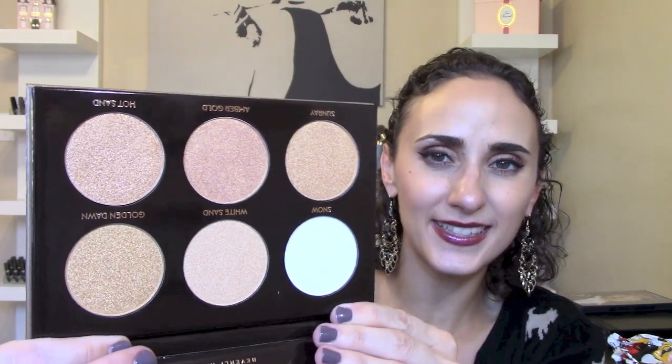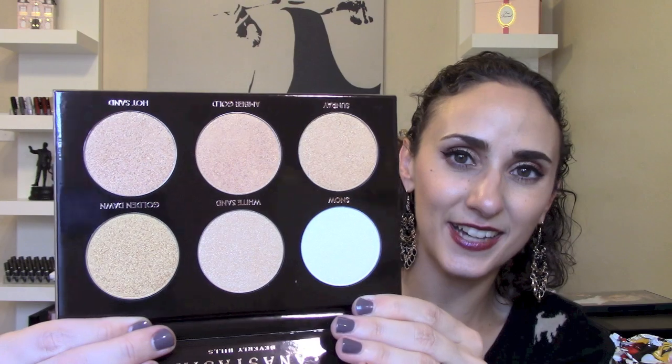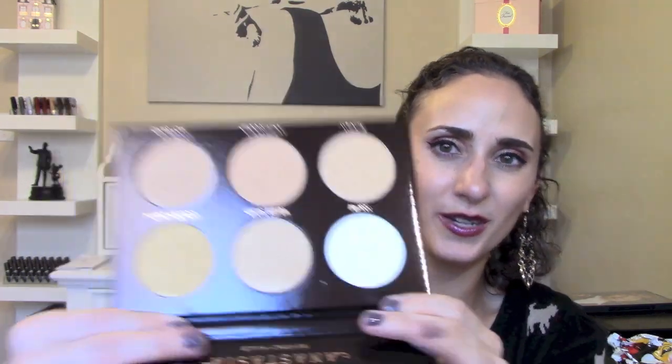I hope you're able to see that because the sun is starting to set, and I don't think it's shining through my window anymore. I don't know if you're going to be able to see this, but I will give you a couple of, oh my gosh. Yeah, it's every bit as pretty as I hoped it would be. That's what they look like. Let's just go ahead and swatch the other three too. So the first three, I am so sorry, the first three were Snow, White Sand, and Golden Dawn. These three are Sunray, Amber Gold, and Hot Sand. Oh my gosh, they are so pretty.